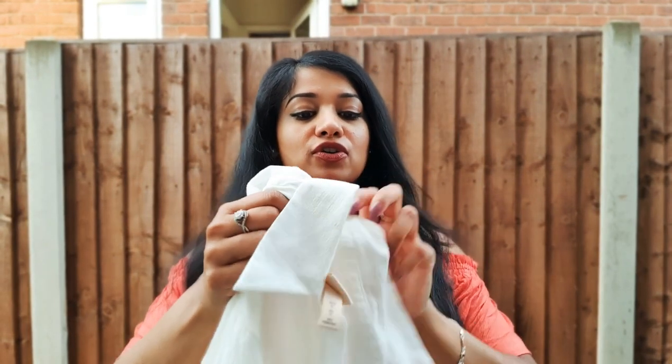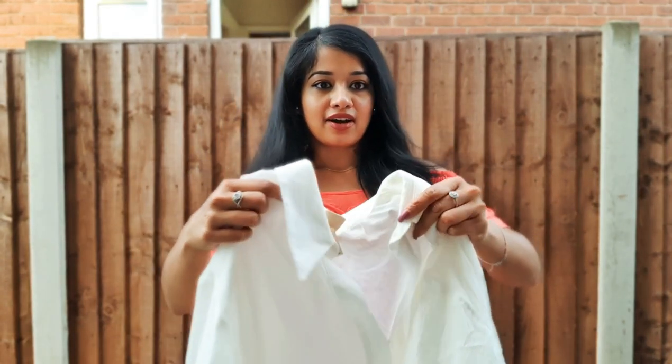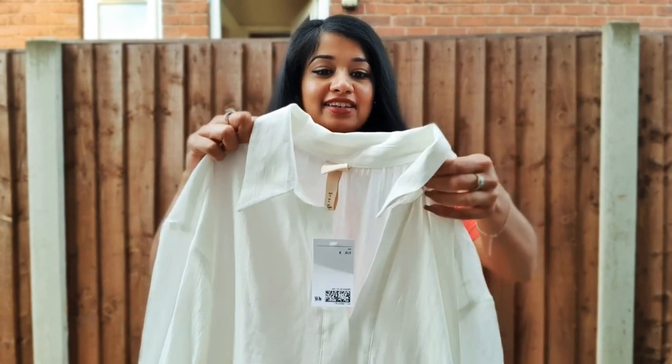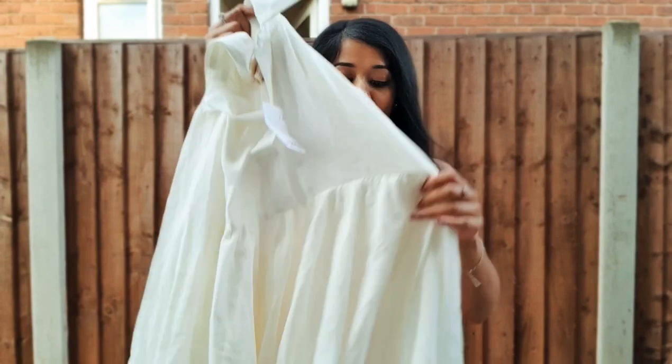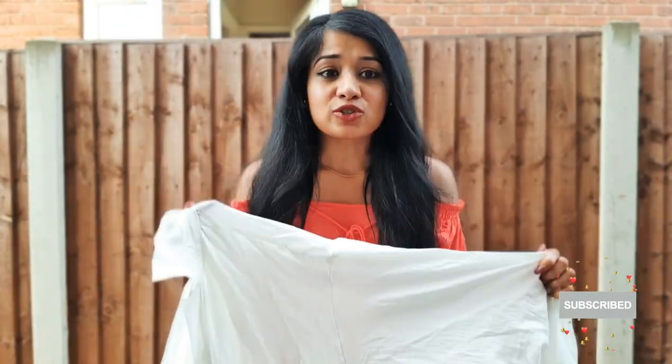H&M, similar sort of a vibe, floaty, but this time it's a bit more on the cream side, whereas the first one was a pure white. Now have a look at this, guys. This beautiful color detail. I will find it a bit hard to show you guys on here, but you will definitely see in the lookbook how it really looks. It's absolutely stunning. And again, this was $39.99, which again is steep, but for the amount of material, the quality of the material, I think it's worth it, guys.